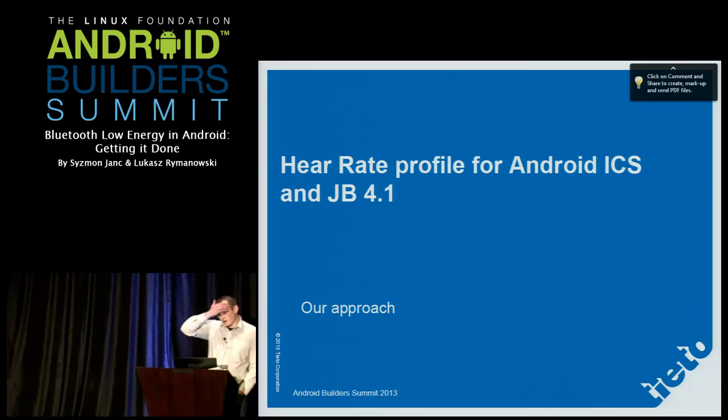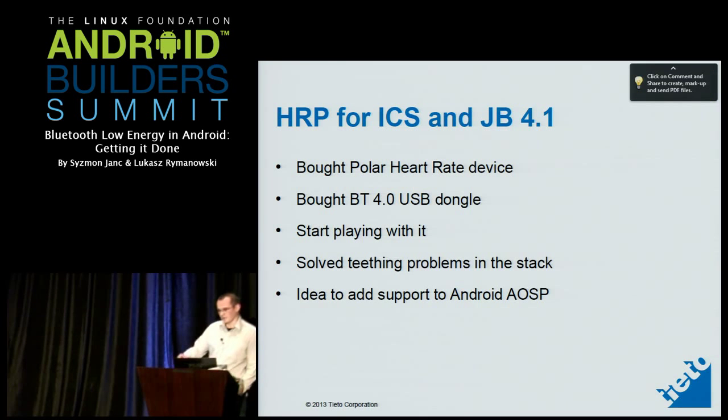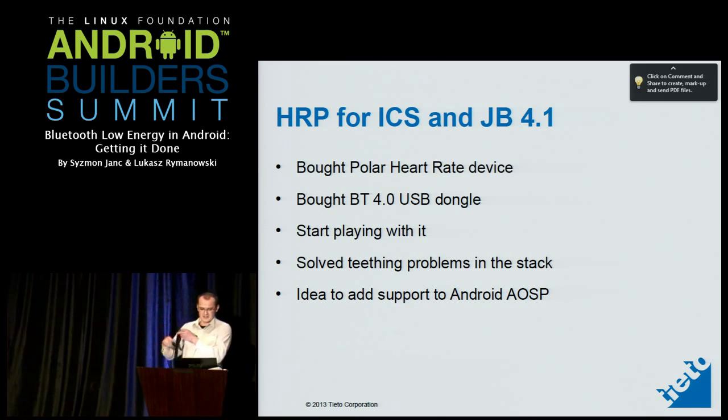So I want to tell you how we started with our heart rate profile for Android. One day we bought the Polar device. At that time it wasn't so easy to get one, but we managed to do it. We bought a Bluetooth 4.0 USB dongle, and we started playing with it on a PC with Linux on it. So we used BlueZ. We found some teething problems, some kind of issues where you fail to connect, and the management state was wrong in the kernel.